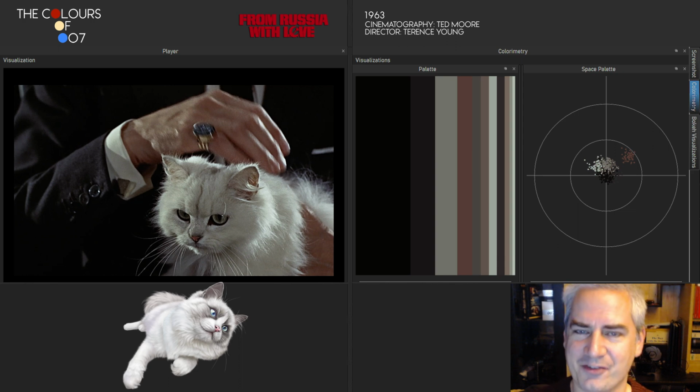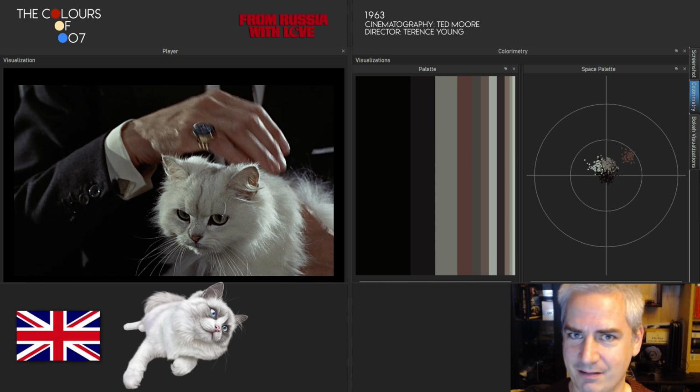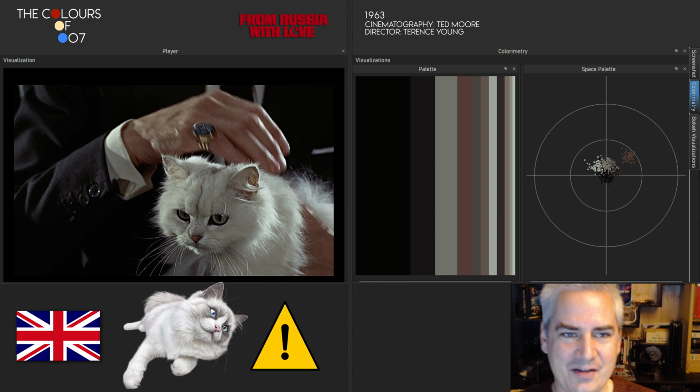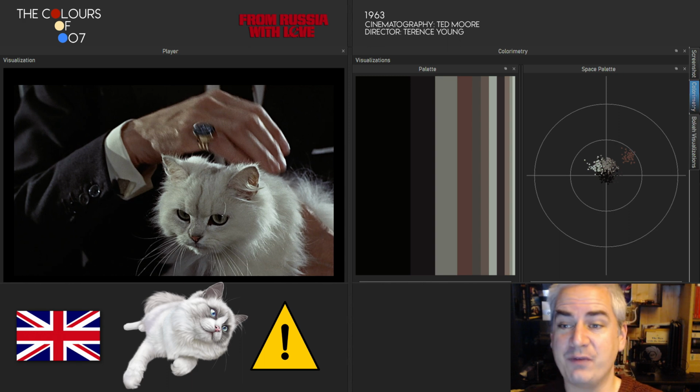But now consider this. In the United Kingdom, where the film was made, seeing white cats means that trouble is ahead. White cats are thought to be able to hold a grudge for years, and it's considered extremely unwise to offend or annoy a white cat. Same would be true for Blofeld, who does hold a grudge against Bond, but this is only revealed in great detail in Spectre, which is 52 years after From Russia with Love.